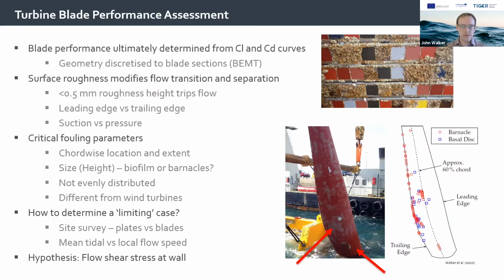Pressure and velocity gradients around the blade, both chordwise and spanwise in both directions, play a role, and the roughness at the leading edge will result in quite a different outcome than if you have roughness at the trailing edge. So the position on the blade is very important from a fluid dynamic perspective. And also the two blade surfaces, upper and lower, obviously one sees suction, one sees pressure. You wouldn't expect those to have the same fouling distribution. So the critical parameters for these types of studies are the location and the extent of the fouling, the size of it, whether you're interested in the smaller scale biofilm, or are you actually interested in the larger barnacle fouling. It's not evenly distributed, as you can see on the figures on the right, which I'll give a bit more detail in a second. And the fouling and the roughness that you get on the blade is quite different from what you'd see on a wind turbine.